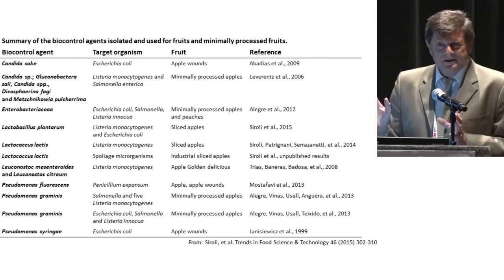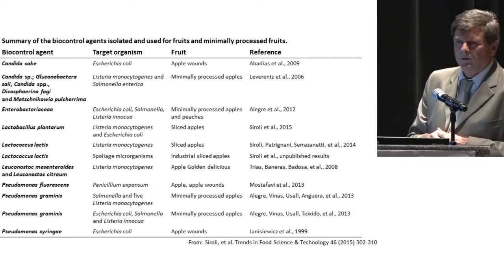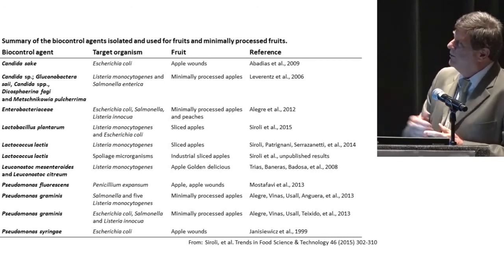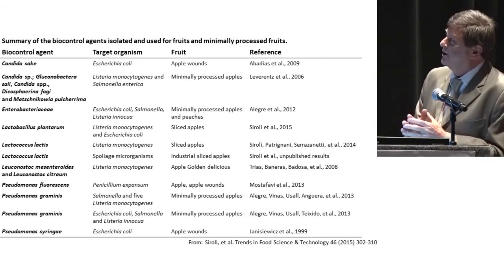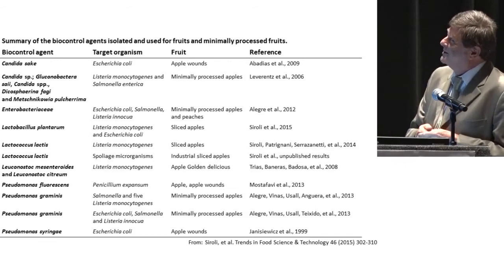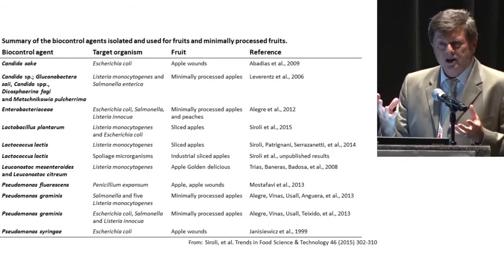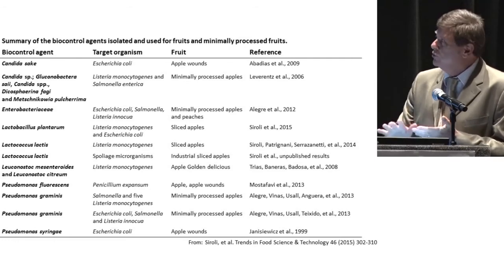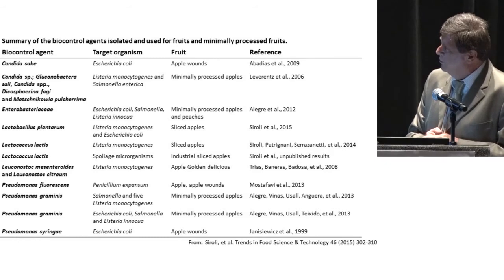So I know this is a very busy table, but this was taken from a recent review paper by Dr. Ciroli from the University of Bologna, basically showing on the left different biocontrol agents that were isolated against those three most wanted and least desirable, E. coli, Listeria, and Salmonella. And those tests were conducted on fleshy apple tissue, whether slices, plugs, or wounds, and they were conducted in a few key laboratories, mainly in Europe.